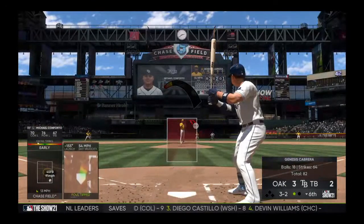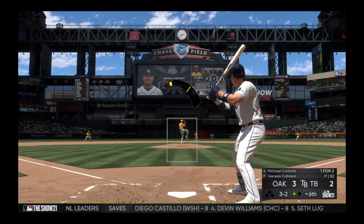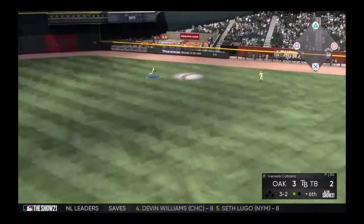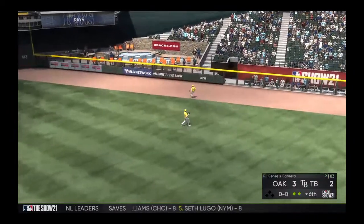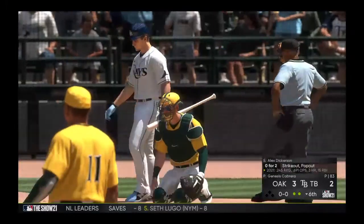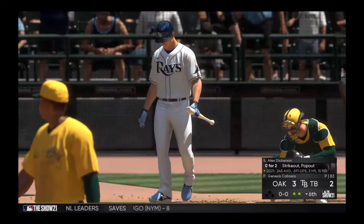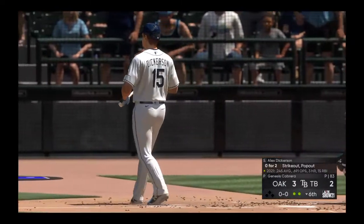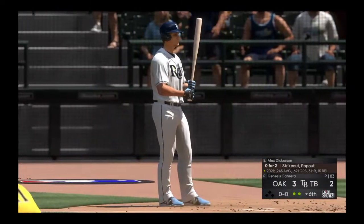3-2 counts are usually a time to challenge the hitter, but I think he'll be careful here. Shoot for the corner, and if you miss and you walk him, so what? That's better than him putting one in the seats. And he will make the play out there, and there are 2 away now. Striding forward now is the DH, Alex Dickerson. He hits with 2 away as they continue to trail in this close game.